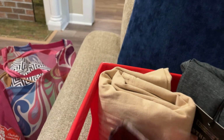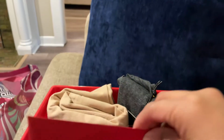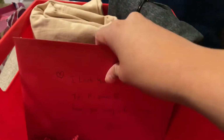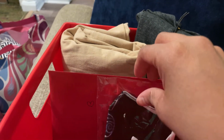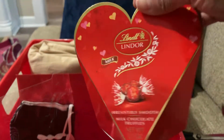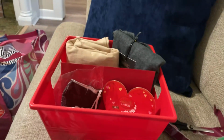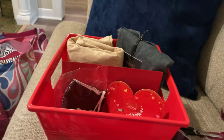And then I'm going to put the Avatar: The Last Airbender mask right here. And then I'm going to put the card right about here. I don't know if I should. Let's put the card over here. Let me work my way into this basket, kind of backing it up. There we go. And then we're going to put the Last Airbender mask right here. Or should we put it here? What do you think? Like right here? Yeah, that looks better. And then the Lindor heart-shaped box right in here. There we go. Oh my gosh. It looks so cute. I love it. I love it. I love it.